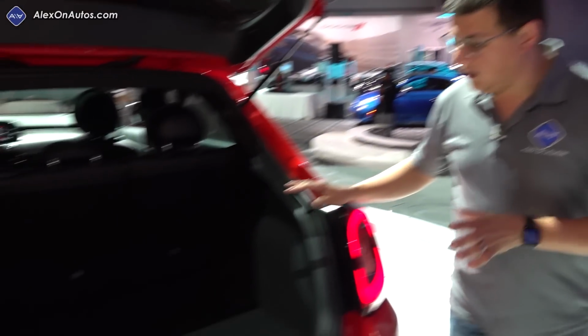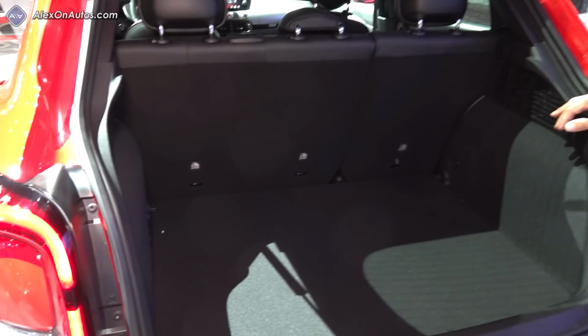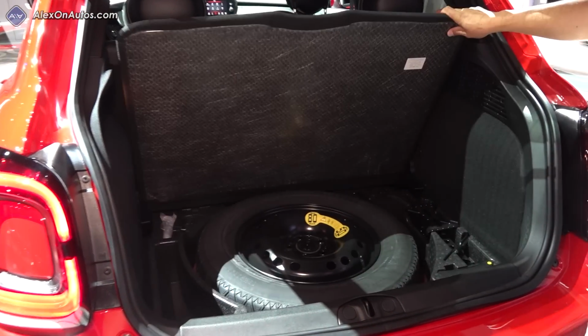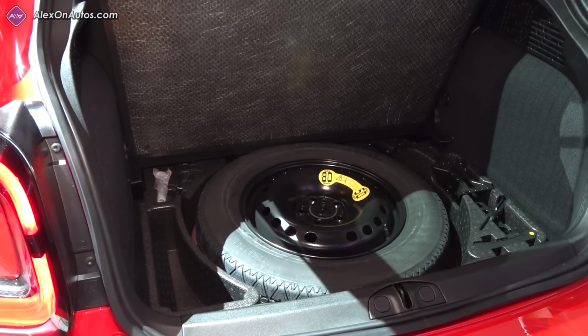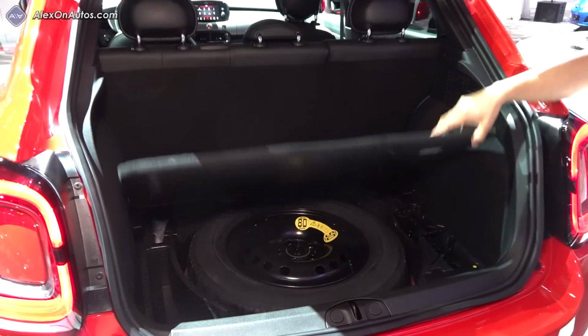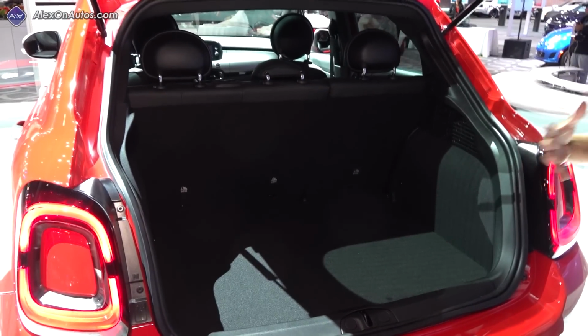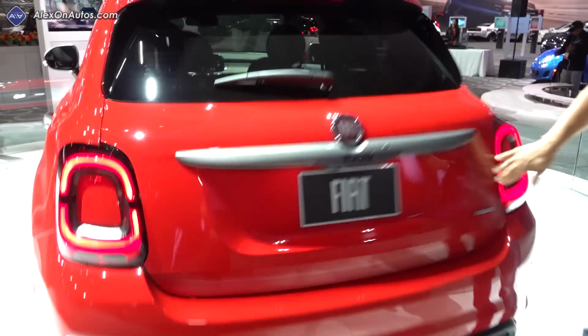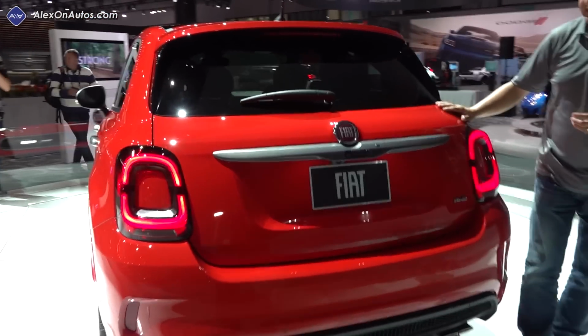Moving to the rear, we find a cargo area that's pretty similar to most subcompact crossovers in America. Remember that this is a direct competitor to something like the Honda HR-V, the Mazda CX-3, etc. We still find a spare tire under there, also another handy feature if you live in some of those more rural areas and you're looking for something that's a little bit more compact like this. And if I close the hatch, this definitely looks like a member of the Fiat family.